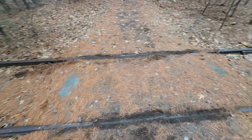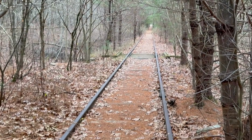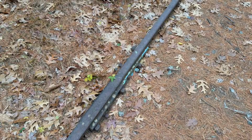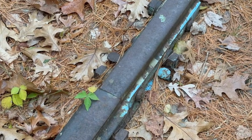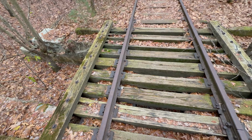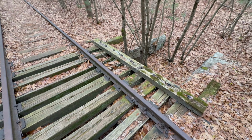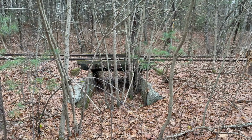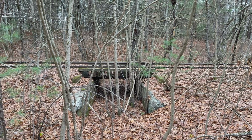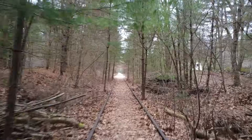And just another few feet away, we also find this small bridge. Like many other crossings, heavier rail was installed here. And of course, we gotta take a look at the small bridge before we move on. Just a short distance ahead, we find ourselves arriving at the town line at Medfield.